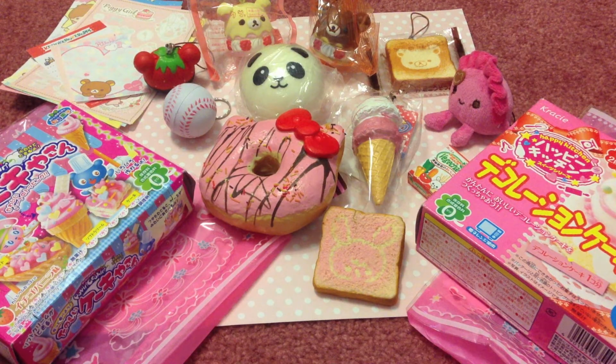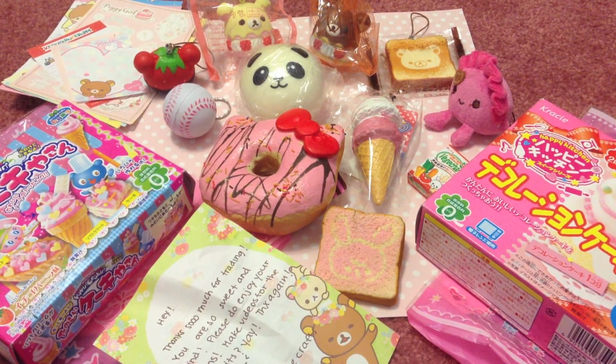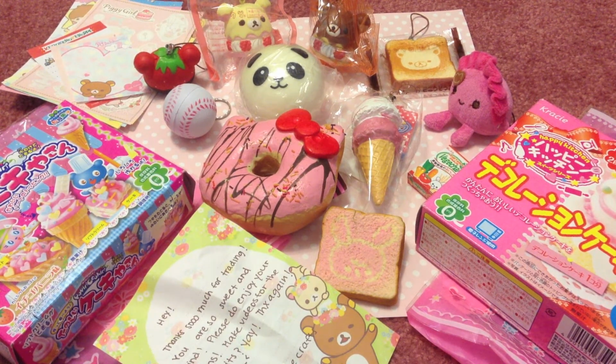So, yeah, I'm going to do an overview. So, here's the overview of everything she gave me. Oops, I forgot the note. And I'm very satisfied with this. I'm very thankful to Kawaiicutecrafts. This is probably one of the best packages I've ever had. It's really cute. Everything is so adorable. Thank you so much. And I will look forward to making these popin cookin. So thank you so much.